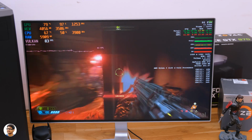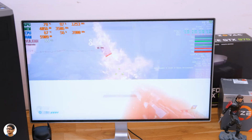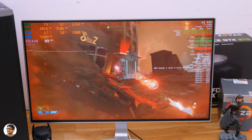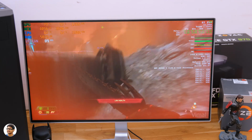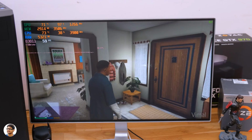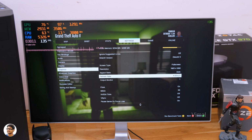This build is also upgradable in the future. For your info, you can replace that GTX 970 with something like a 1660 Ti and that 8 gigs of RAM with 16 gigs, and you'll have an excellent gaming system capable of hitting very high frame rates. Let's also play GTA 5 and see. We're playing this game also at 1080p resolution with the graphics set to very high, so let's check out the results.